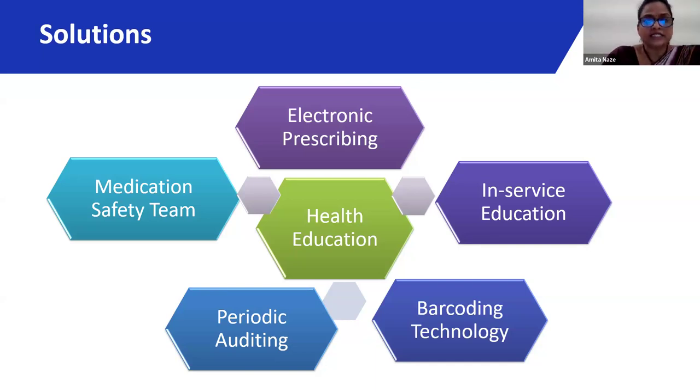The success of a medication safety team depends on the presence of a safe culture. Reporting a medication error is the prime necessity of the team, so I quote, safe culture. Ensuring reporting can only be done by a safe culture, thus improving medication safety and safeguarding medication administration. So you have to avoid a blaming culture so that the nurse will report the errors to the authorities.